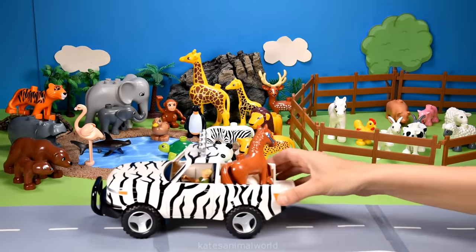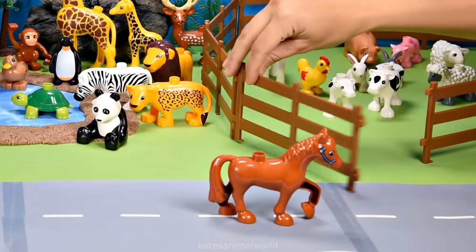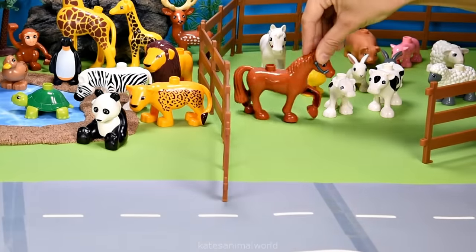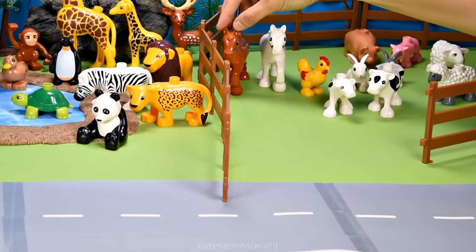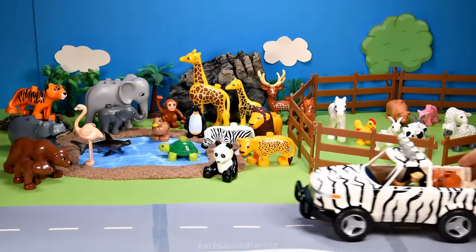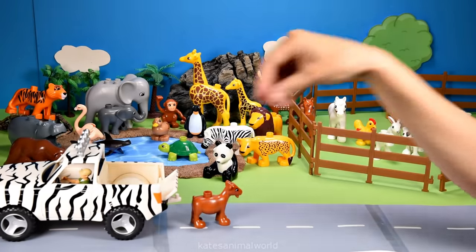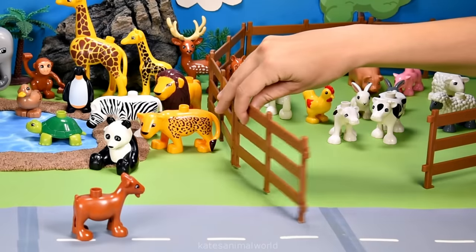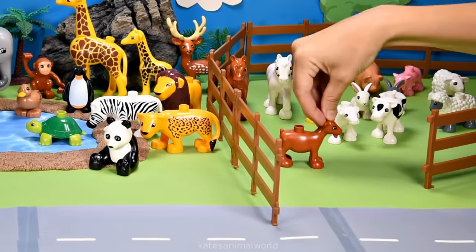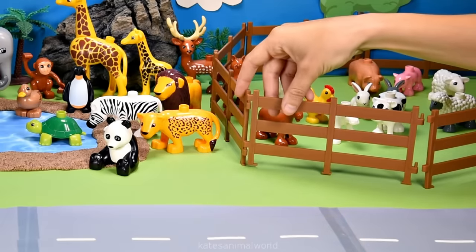Oh, the car's here. Who's that in the back? It's a brown horse. And I reckon they're looking for their friend, the white horse. Hi! Don't forget to close the gate. Oh, the car's here. Who's that in the back? It's a goat. Goats are also found on farms, so let's pop them in here with the other farm animals. Don't forget to close the gate.